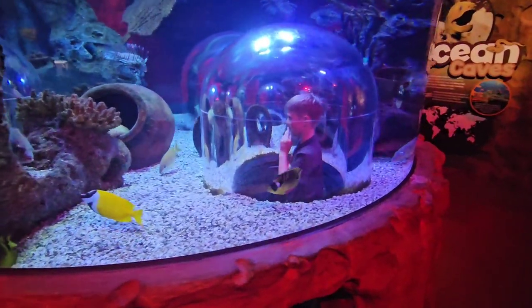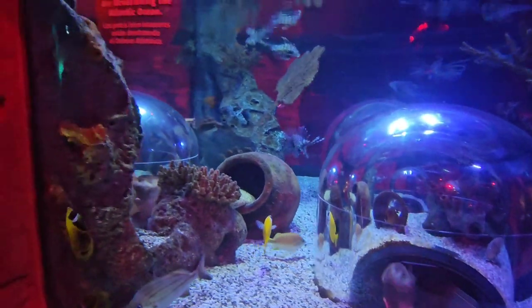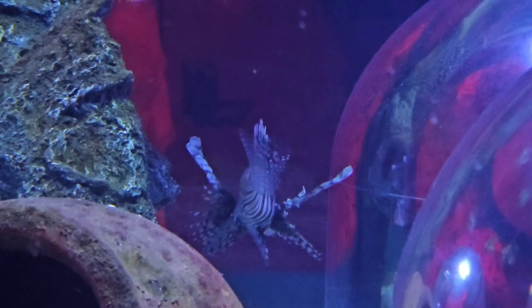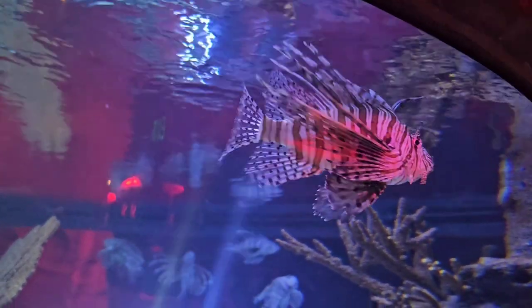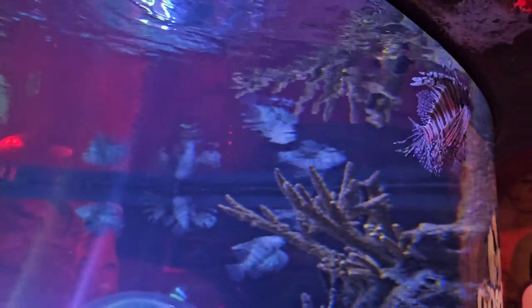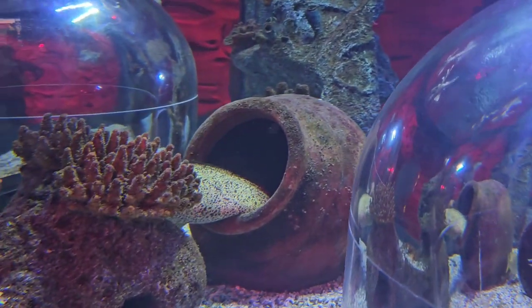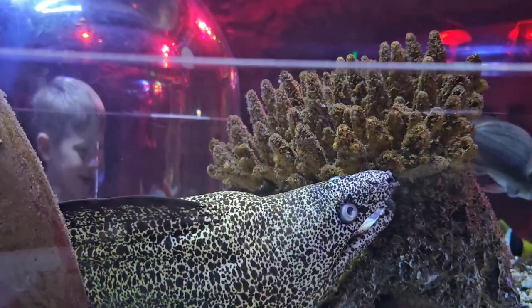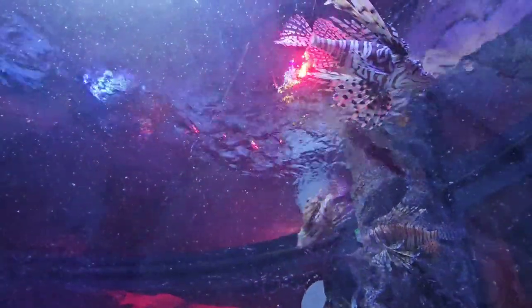Look at him in there. There's some more eels in here, and look, there's a dragonfish or lionfish at the back. Now I do know about these fish. You've got to keep away from the barbs because they are extremely sharp and poisonous as well. There's a huge moray eel in there as well. And there he is. Hey Charlie! We're both in these little bubbles. Look, there's the moray eel. And there's some more of those lionfish or dragonfish, as we call them here.